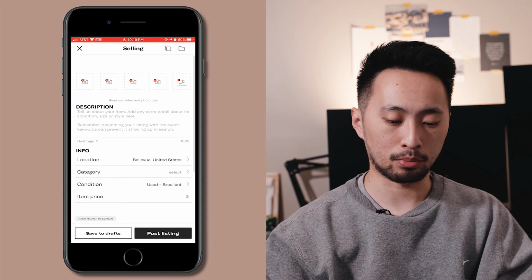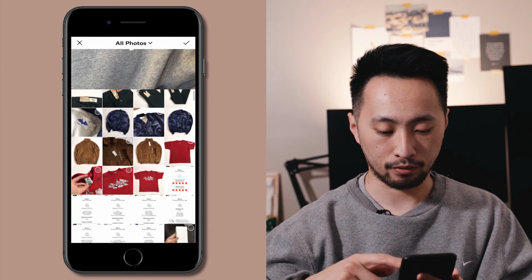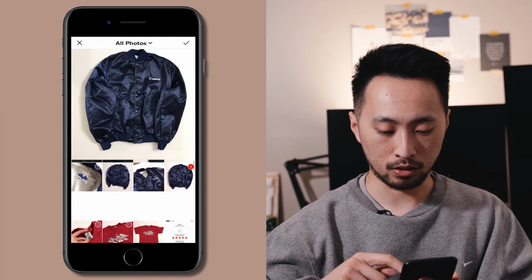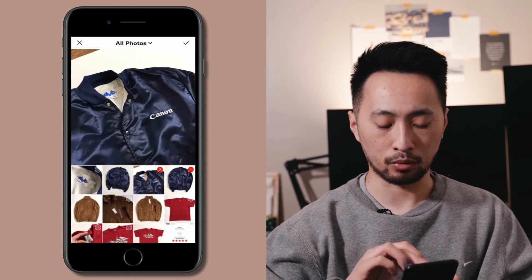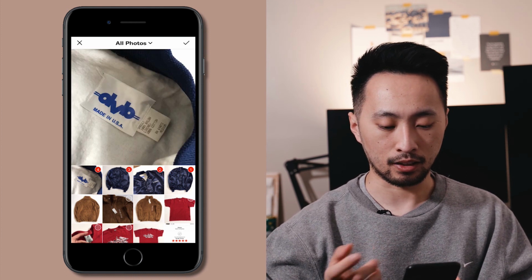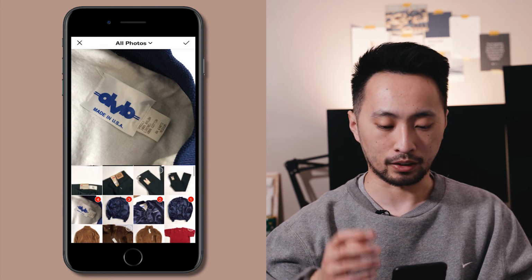So I'm on my Depop. I'm gonna sell this Canon jacket. I have photos of it. Bam. Front photo, side photo, a detail photo with the tag, the back, and just a closer view of the tag, because I think those are all that's needed.